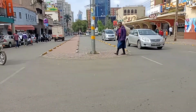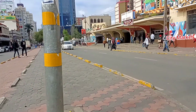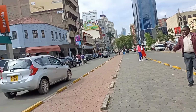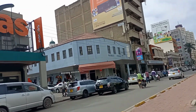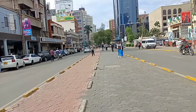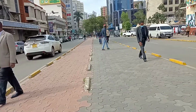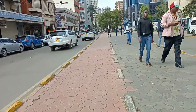So on my right again, we have the city market. Yes, that is the city market. And then on my left, we have Naivas supermarket. It used to be Tuskys there before, but it has since been taken over by Naivas. Still on my left, though you can't see, we have Jamia Mosque.